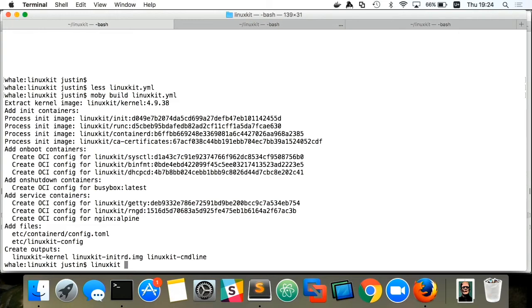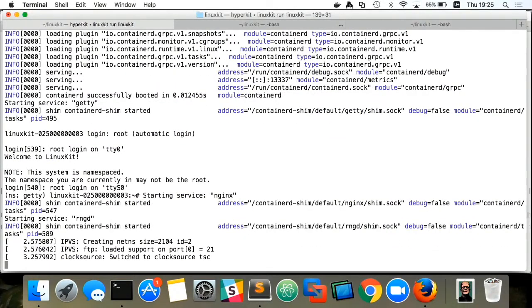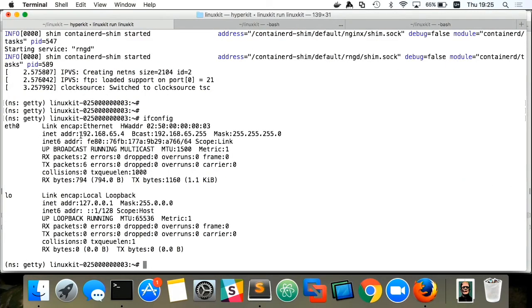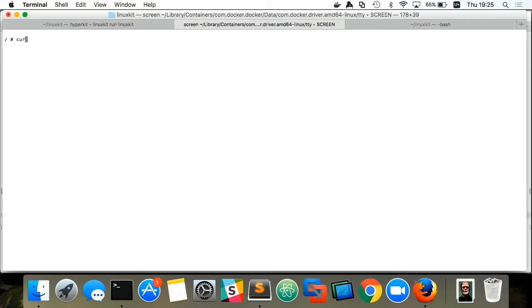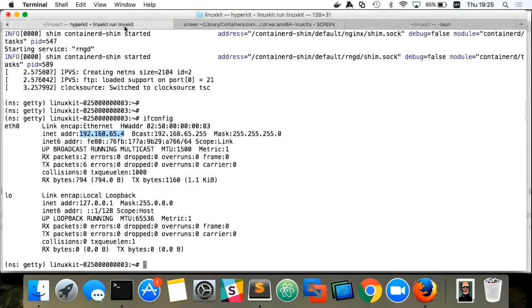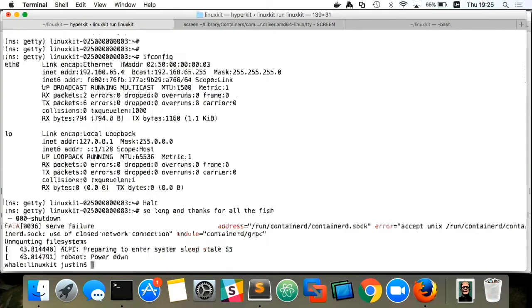As you can see, it's a bit quicker than doing a normal Linux install. We can just run it locally when we've built it, and that boots Linux. And we've booted Linux, which is really nice and quick. That's running as a VM on the Mac in HyperKit. We can check what its IP address is, and check that it's actually running Nginx. Welcome to Nginx. And then we can shut it down, and it's gone away. As I said, so long, thanks for all the fish, because I was testing shutdown support the other day.